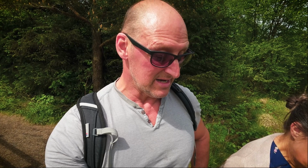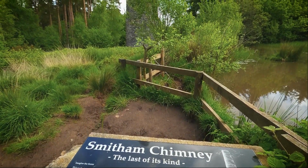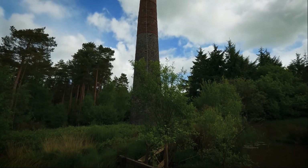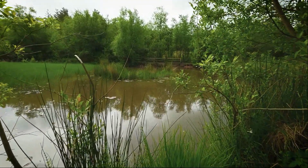And the Mendip Society in Somerset County Council saved the chimney from complete destruction in 1973. For 3,500 years, men, women and children have mined lead, silver and calamine from the Mendips. Cheaper lead imports were the downfall of the industry, and accusations of polluting the water supply. So this pond must have been used in the lead mining that was done here. And there's the chimney.